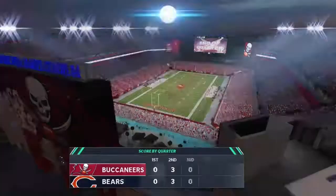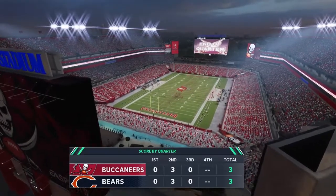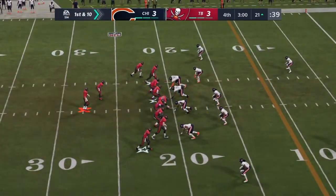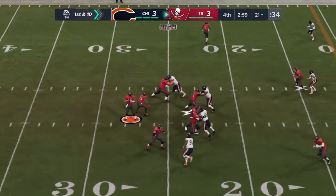Back now in Tampa. It's been a tight, low-scoring affair thus far. 3-3 is our score heading into the fourth. They had to settle for 3 last drive, hoping this second go-around ends in 6. In good position, 1st and 10.